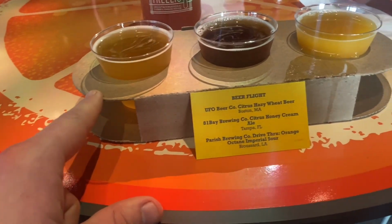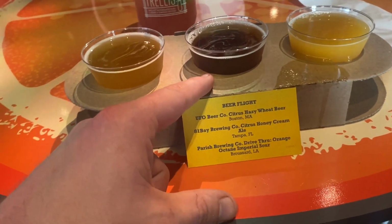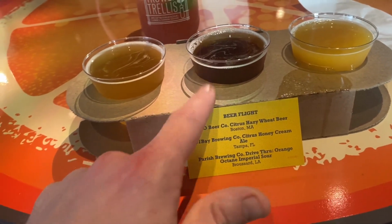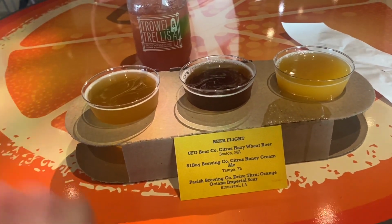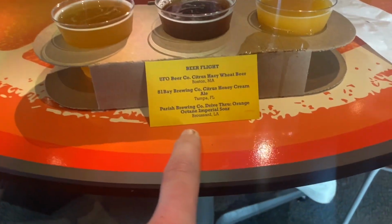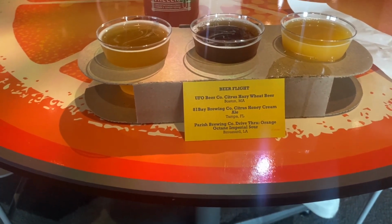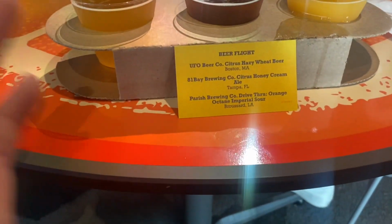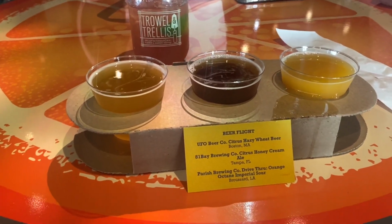Starting left, the UFO beer, coming from Boston, Massachusetts. Right is going to be 81 Bay Brewing Company. It's a citrus honey cream from Tampa, Florida. That looks interesting, especially as a darker beer. I'm not sure, it's going to taste maybe a little more robust on the tongue. And then finishing off with a Parish Brewing Company Drive-Thru Orange Octane Imperial Sour. That's a long name for a beer. That comes from Louisiana though. But yeah, this looks delicious. Gonna let you know how it goes.